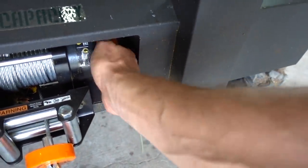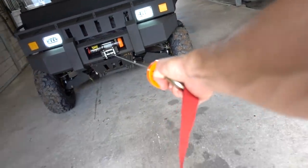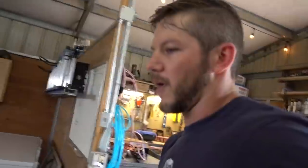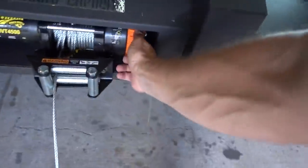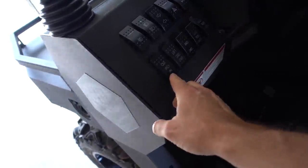Go ahead and unlock her. So I bring her over here. We hook her on to a tree to pull ourselves out, or probably my buddy who got stuck in their Dodge and they need a hand. Just kidding, Dodge guys, I'm hilarious though. Oh, I need to lock it again. Lock her back this way. Okay, she's locked.